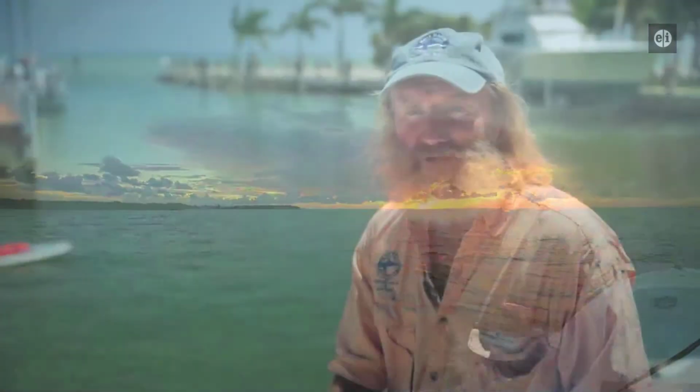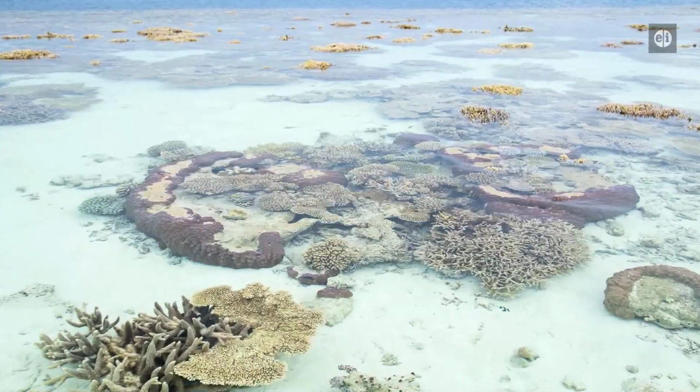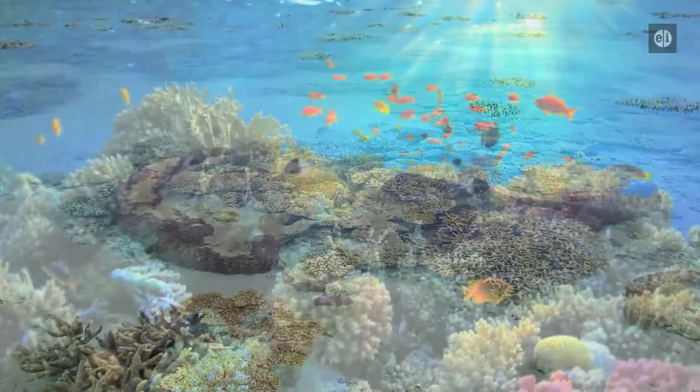Corals are less than 1% of the bottom of the ocean. Less than 1%. But they're responsible for 25 to 40% of our world fisheries. It's where the fish go to feed, to breed, and to hide from other predators. If we lost all of our coral reefs, we'd literally lose most of our world's fisheries.